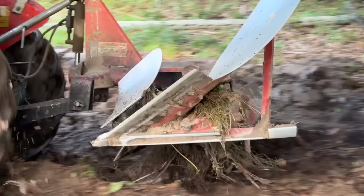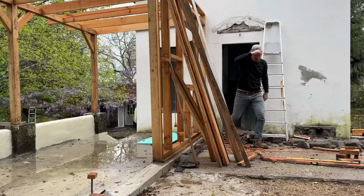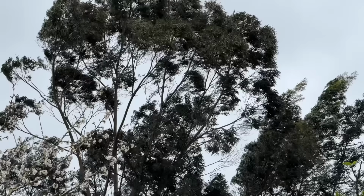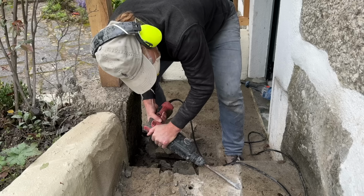So clever, that tractor, isn't he? Our Portugal stone house renovation continues at pace today. In this very busy episode, Tara and the boys leave the farm and head to Africa. I'm left alone, facing raging storms and bad weather, getting stuck into some of the gnarlier projects the stone house has to offer, while the boys are safely out of harm's way.